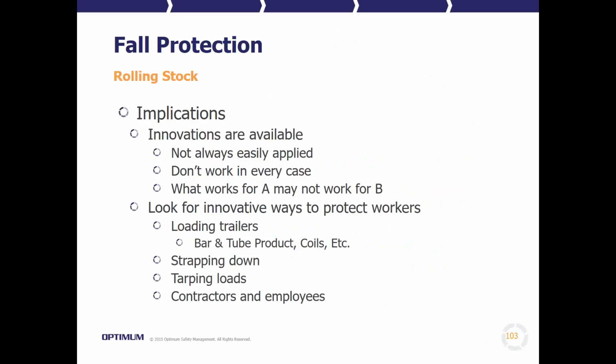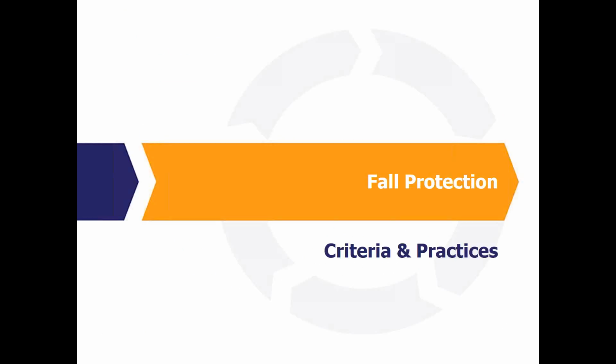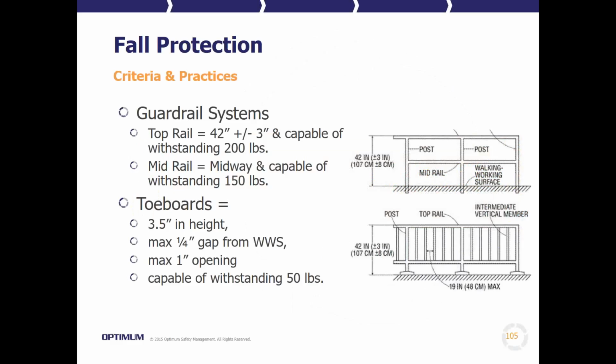We should keep them safe in our plant. And remember, they bring with them third-party lawsuits that can be quite significant. Now, as we move from the fall protection concerns, we're going to talk about criteria and practice. OSHA has clarified and written some standards here that will help us make sure we understand what our guardrails need to look like.